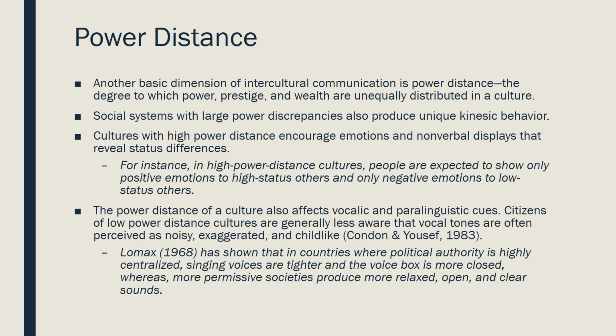The power distance of a culture also affects vocalization and paralinguistic cues. Citizens of low power distance cultures are generally less aware that vocal tones are often perceived as noisy, exaggerated, and childlike. Lomax has shown that in countries where political authority is highly centralized, singing voices are tighter and the voice box is more closed, whereas in more permissive societies, the sound produced is more relaxed, open, and clear.